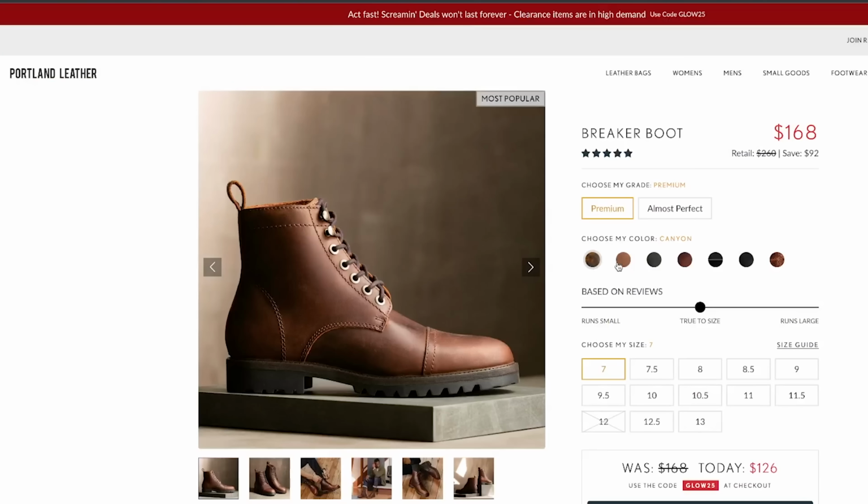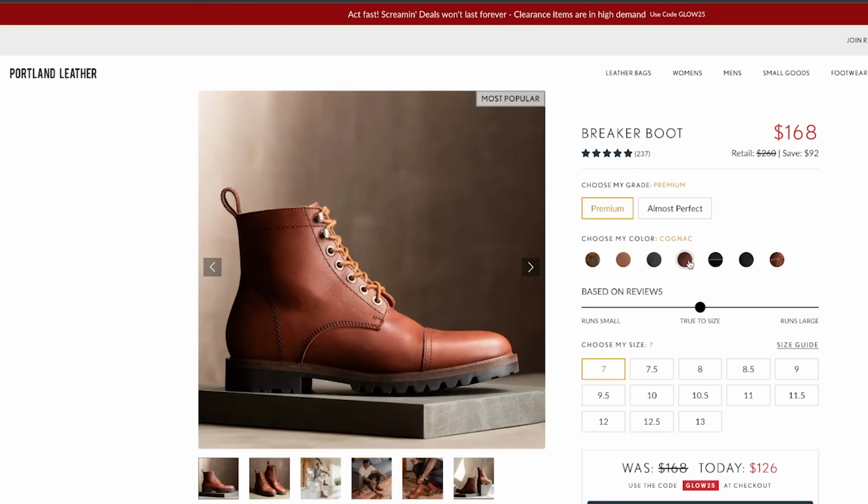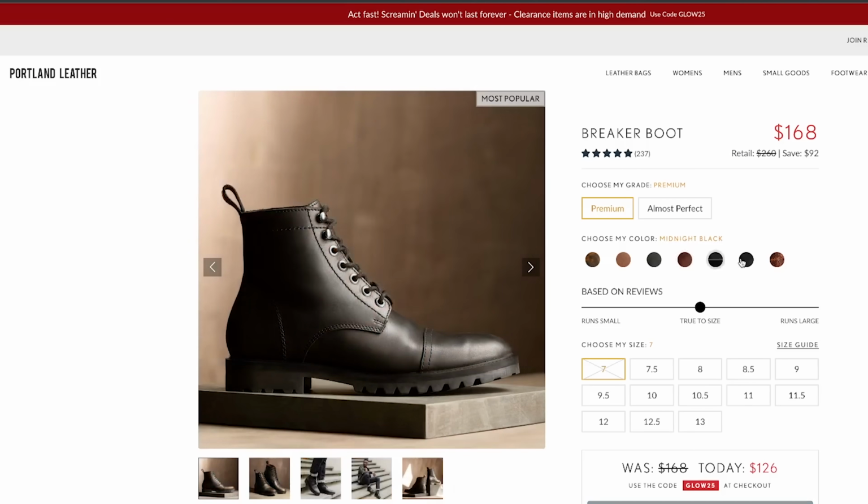So what do you get when you want a boot and you want to pay so little that you don't care if it's even resolable? You get Portland leather goods, or their sub-brand Patina, and the extremely heavily advertised Breaker boots. And yes, the pull tab broke on week 2 of wearing them.